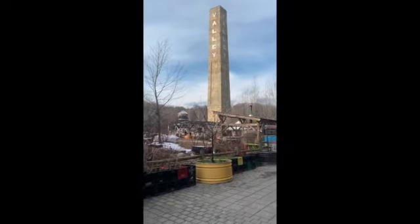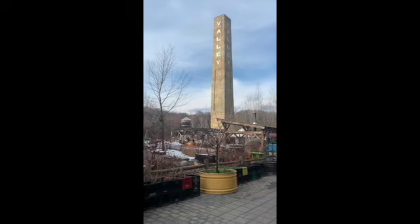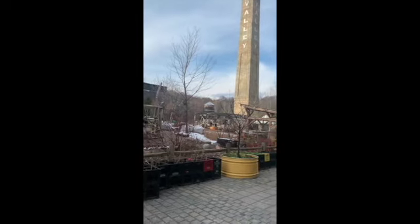Do you see the chimney? There used to be 4 of them. Why aren't there 4 of them anymore? They removed the other 3. It used to say Don Valley Brick Works. Now only Valley is left.